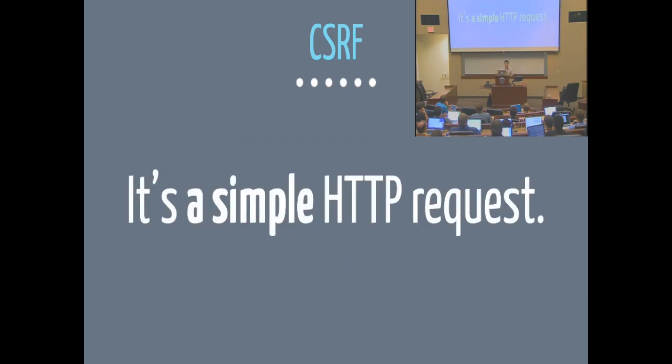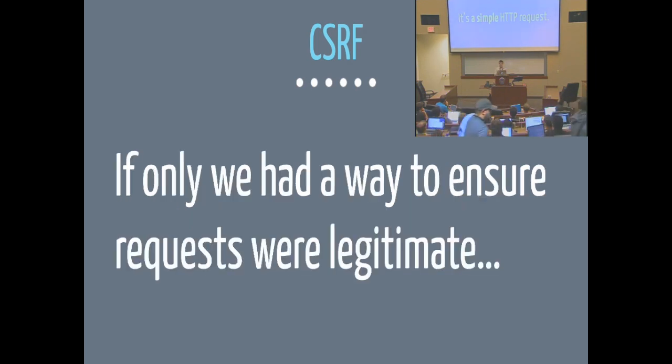So if we think about it from our perspective, we're building a Node app. A request is a request. And your server doesn't really know any better. It's going to serve it up. So if only we had a way to ensure requests were legitimate, like they came from your website, not some other website instructing a browser to post at you.